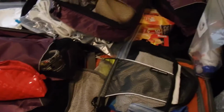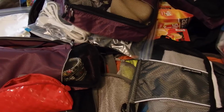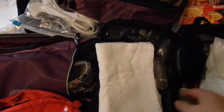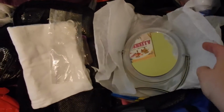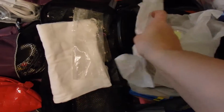So anyway, like I said, I might do a separate little video on what makeup I'm taking, but for now, this is just a cloth to clean my glasses with. And then I have bobby pins, brush, comb, clear elastics, and I just picked this up today. A little travel mirror. It's got its own little easel stand.